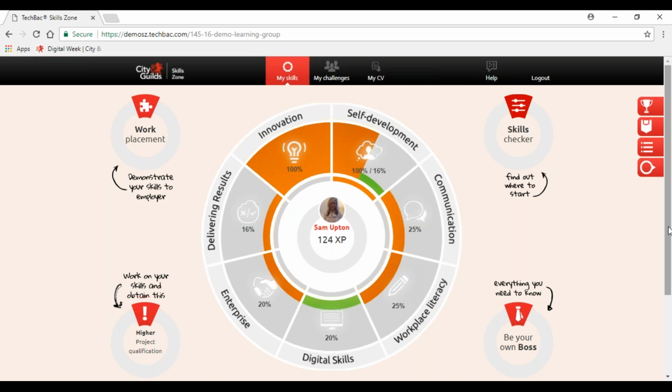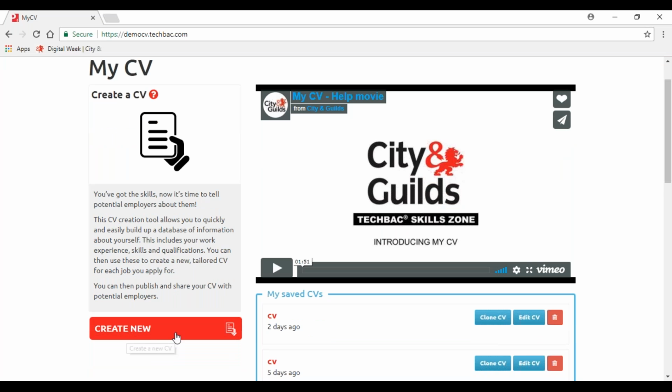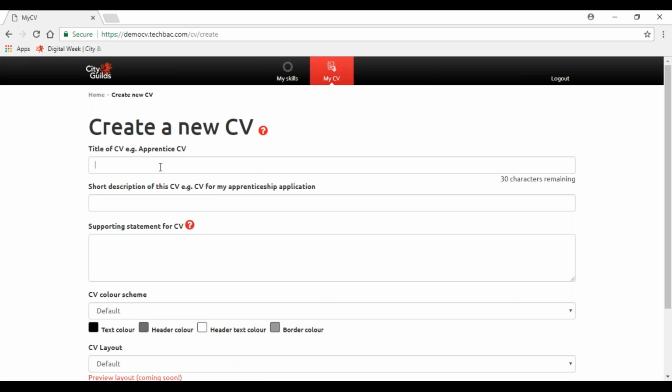So a lot of people normally ask me, what is the biggest benefit for a learner about this system? As much as learning about the skills is really important, I think it's brilliant if they can express that they've actually learnt about those particular skills well. So you'll notice the My CV section at the top. There is a video for the learner about how to build that CV. And then underneath we come in and we click Create New.